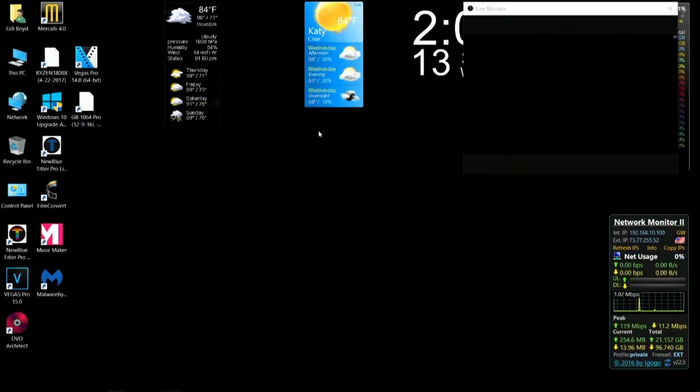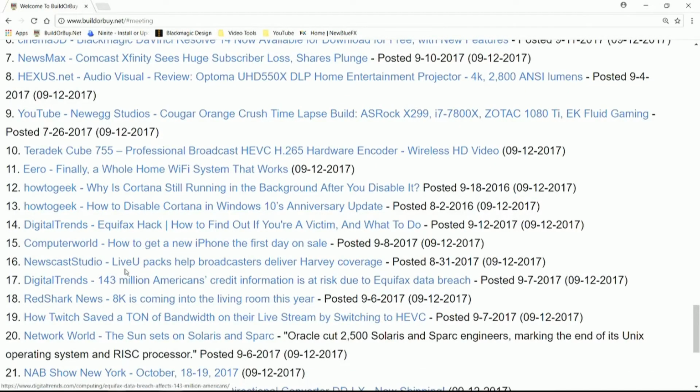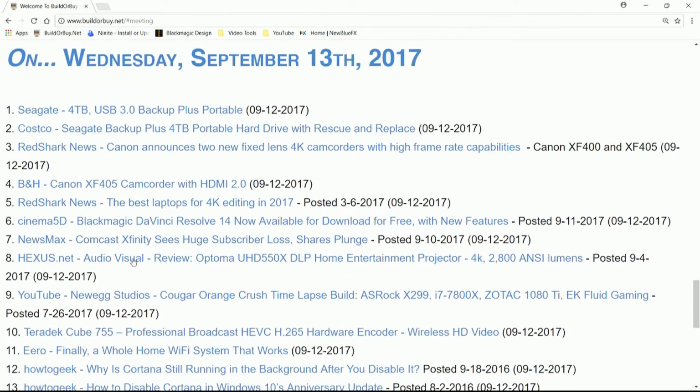So what I'm going to do is go back to this computer, and I'm going to show you a link on that particular computer from Build or Buy that can take us straight into the site for Seagate. And right here, Seagate 4 terabyte USB 3. Now, something else I'll do, and I'll preface right quick while I'm thinking about it.